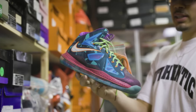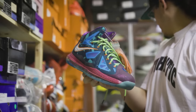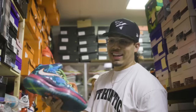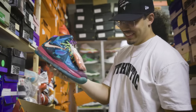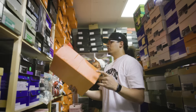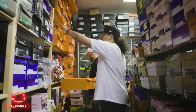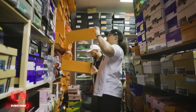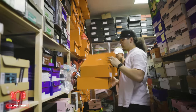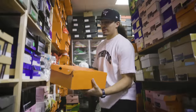The What the LeBron 10s. You've got the What the LeBron 9s and everything too, right? You're over here dropping stuff. These things are crazy, bro. This was during the time of What the Kobes, What the KDs, What the LeBrons, and so on. But the What the SBs, I think, was another one. Another good memory right here.